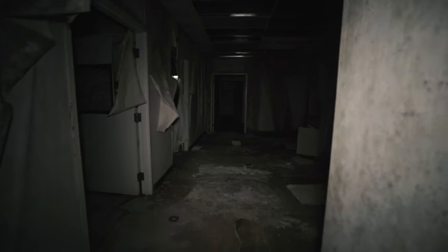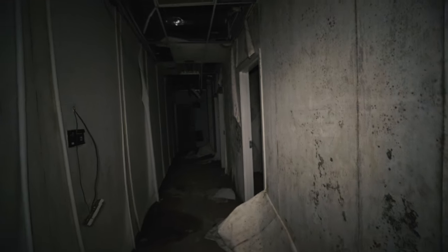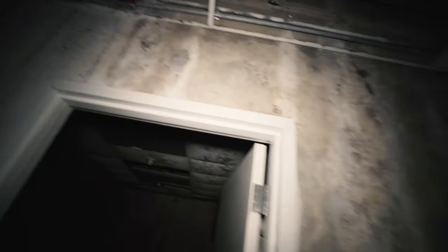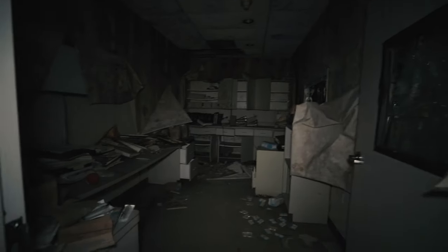Looks like this hallway was completely filled with patient rooms. As you can see how badly this entire place is deteriorated. I should probably put my respirator on because these walls are solid black mold. Yeah, it's pretty bad in here. I don't know how old it is, but I can only assume that most of this stuff is asbestos based as well.